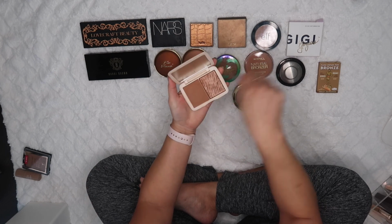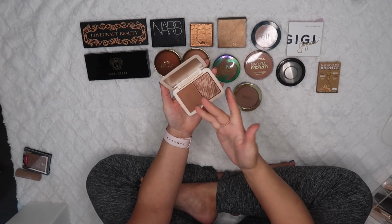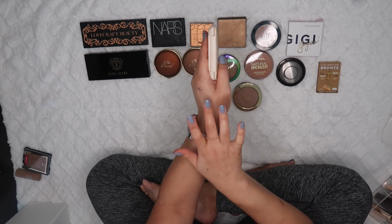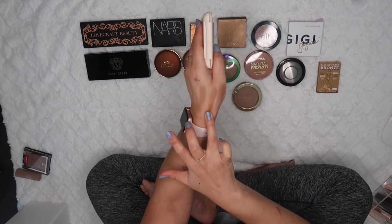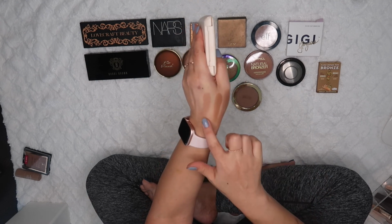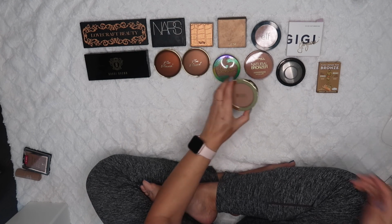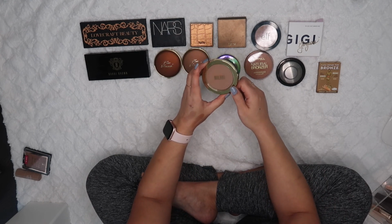I do use that. And here's the beautiful Cover FX Monochromatic Bronzer, Matte and Shimmer in Sun Kissed Bronze. I usually take a brush and just go over both of these, but let me swatch this for you separately. Isn't that pretty? Oh, I need to use that.